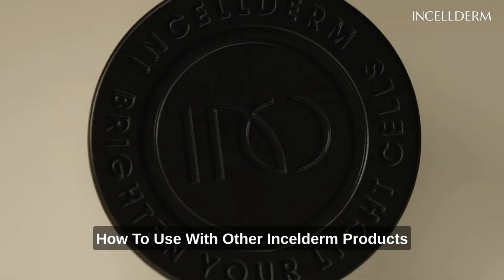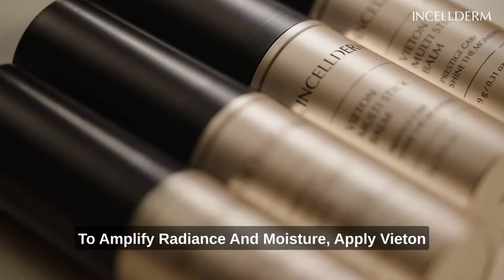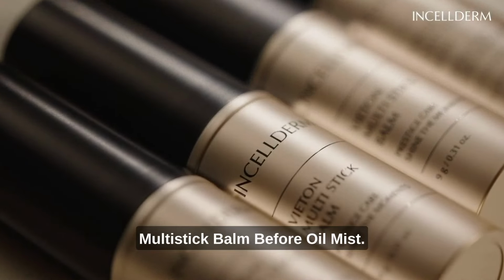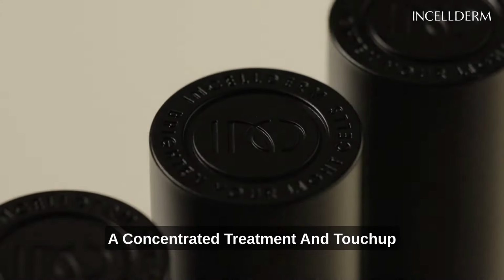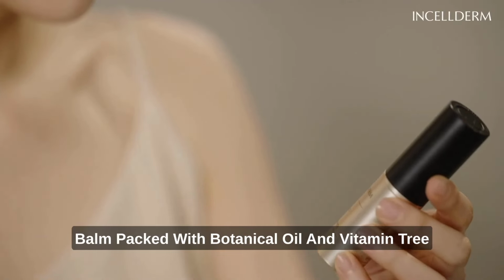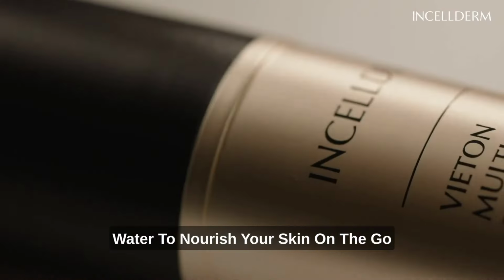How to use with other Incellderm products. To amplify radiance and moisture, apply Vieton Multi-Stick Balm before oil mist. Vieton Multi-Stick Balm, a concentrated treatment and touch-up balm packed with botanical oil and vitamin tree water to nourish your skin on the go.